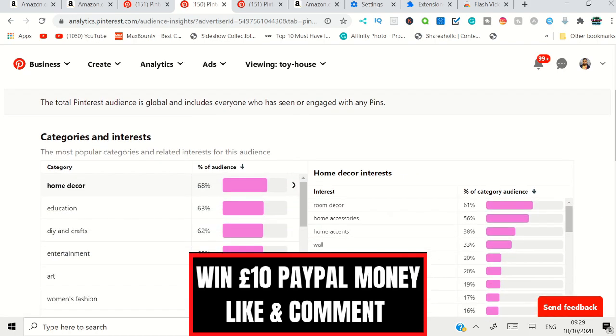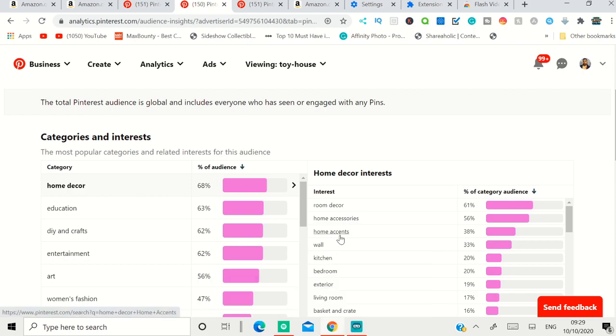If you go down to the bottom, for this past month, home decoration became trending on Pinterest. You can see 68% of views are coming from home decoration related product searches on Pinterest, right? Under that, you can see room decoration, home accessories, home decor, walls, kitchen. These are the different categories inside home decoration bringing traffic to Pinterest. So people are searching these categories on Pinterest, and you can utilize this free traffic at the moment to generate some passive income.